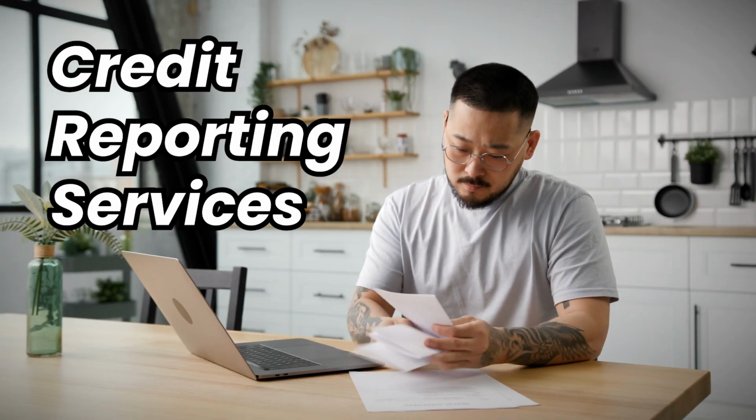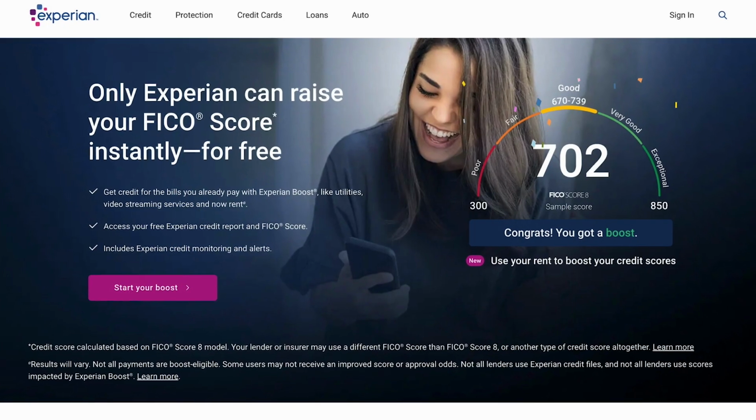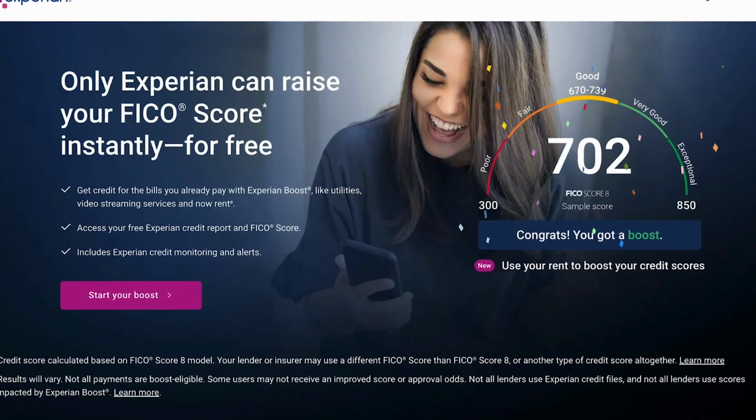Credit reporting services. Credit reporting services are systems which will report things to the credit bureaus that wouldn't normally get reported. For example, utility accounts would normally only show up on your credit report if you missed a payment. The positive data of on-time payments each month is not reported. But if you sign up for a service like Experian Boost, for example, you can actually get those on-time payments reported to the credit bureaus.